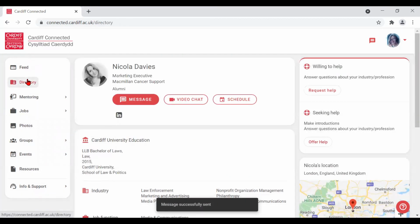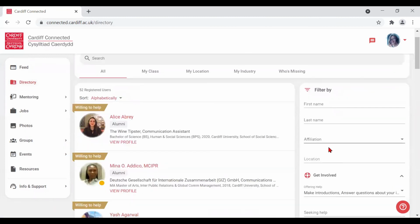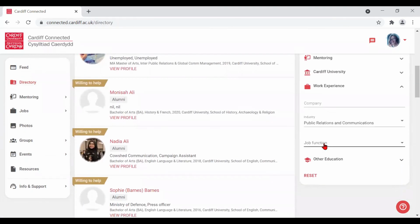If I head back to the directory, I can also search for someone by name, location, and also by job function. So there are lots of easy ways for me to build my network and support my job search using Cardiff Connected.